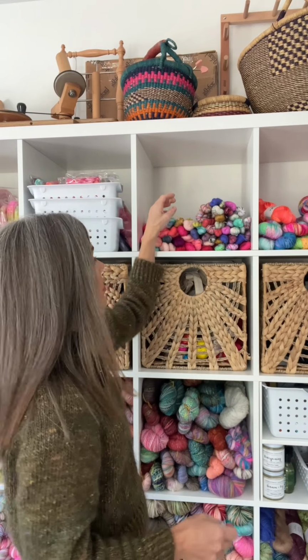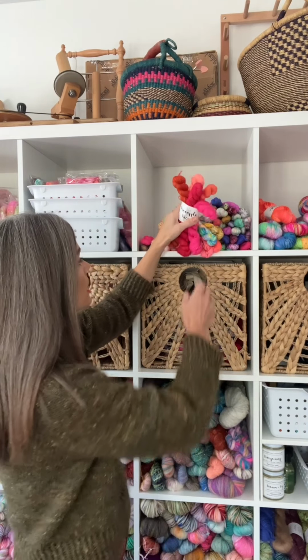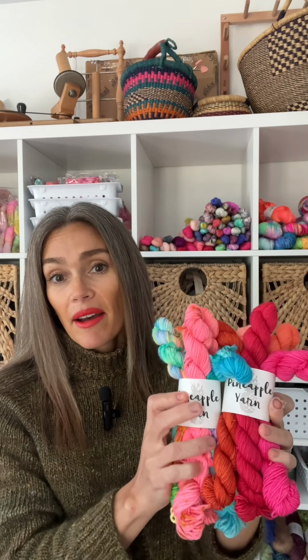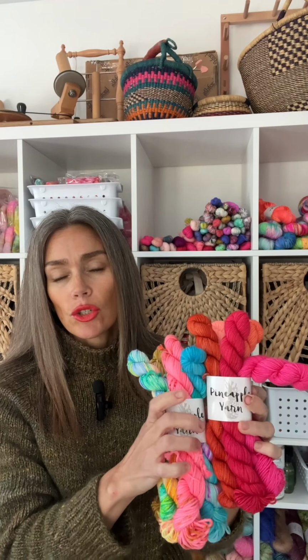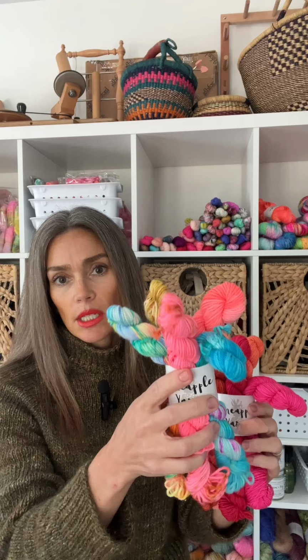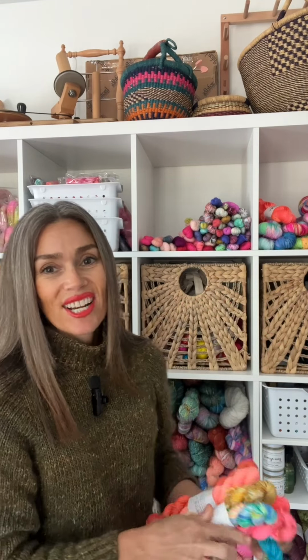These are all one-of-a-kind mini skein bundles. As you can see, they're just bundles of mini skeins that I've dyed up. And I think you can choose, these aren't random, I think you can choose in the shop what colors you want. So they're just really pretty 20-gram skeins. Most of them are fingering weight. This one's a DK, so it gives you a little variety in your projects.